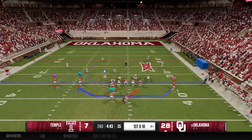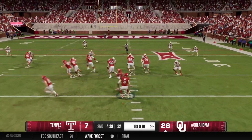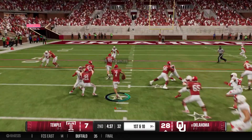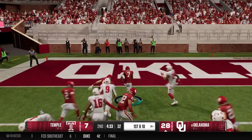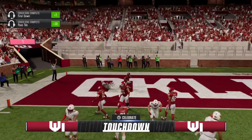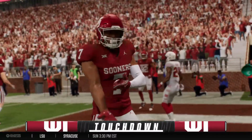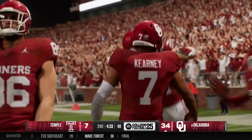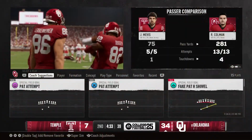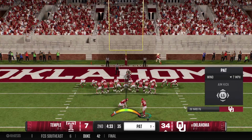Lining up from the 34 on first down. Little touch pass to the receiver. Spinderella, into the end zone. Touchdown Sooners, and another passing touchdown for this Sooner quarterback. He keeps this up, and he might wind up in that 100 touchdown club with Baker Mayfield and Landry Jones.